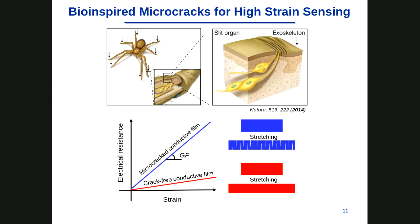Spiders can detect very tiny vibrations and forces through their legs because they have slit organs on their legs. The slit organ is basically a microcrack structure which is connected to the nervous system. So when an external force is applied to the legs, due to the opening and closure of these microcracks, a significant signal is transferred to the nervous system. In that way, spiders can detect very, very tiny vibrations.